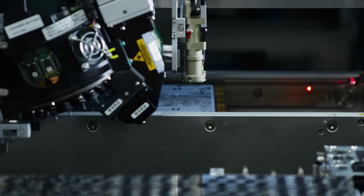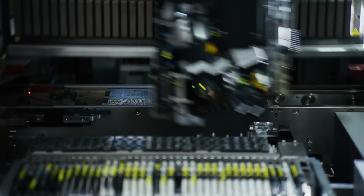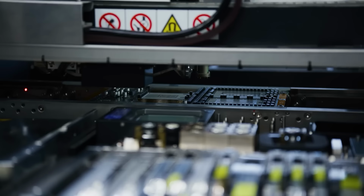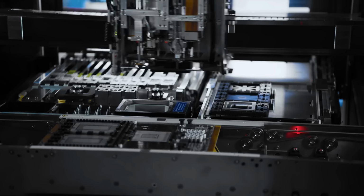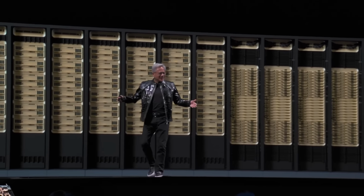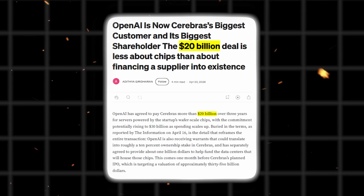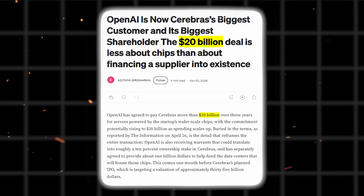Here's my honest take, and I want you to sit with it for a second. For years, there was no plan B. It was Nvidia or nothing. Every AI company on the planet lined up to pay the toll because there was no other road. That's the part that's changing right now, because the customers are voting with their wallets.